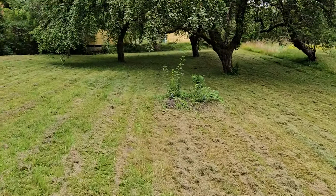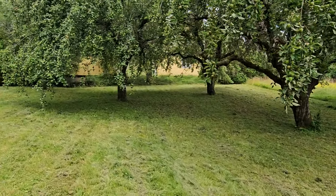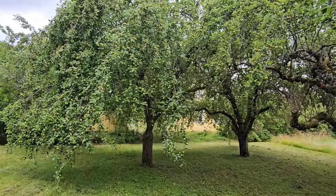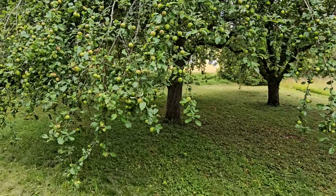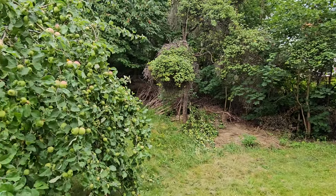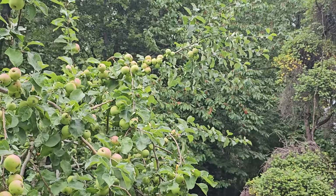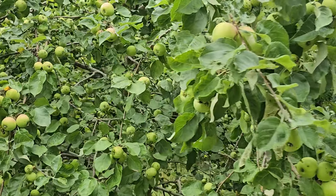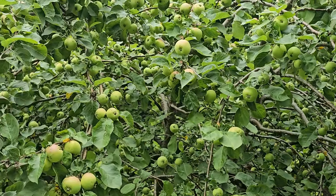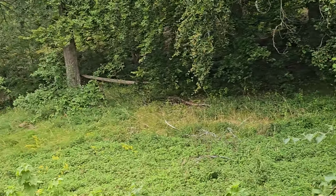Just want to show you the apples out here. We haven't had a very good apple year for a while, but this year seems to be a bumper year for apples. We've got 13 trees, and they're all absolutely chock-a-block full of apples, as you may or may not be able to see. Not that we eat so many of them, but we're eating even less of them this year because we have so many.